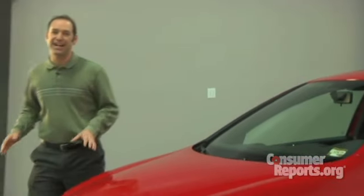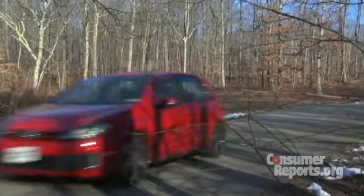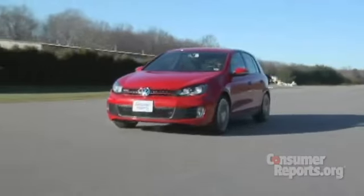So the Volkswagen GTI proves you don't have to make a lot of compromises if you're looking for a sporty car. It's practical, it's easy to live with every day, it's fuel efficient, and it's a blast to drive.